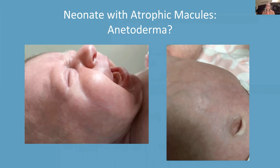Here's a similar infant that presented with very subtle findings. And I will be completely honest with you, I missed this on the first visit. I took these pictures because I thought, I think I'm missing something. You can see kind of a shiny area of atrophoderma on the right abdomen. The baby was very irritable and cried the entire visit, and I really did not appreciate much on the face.